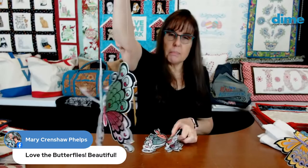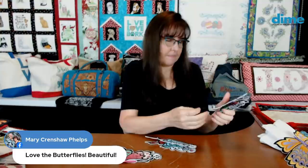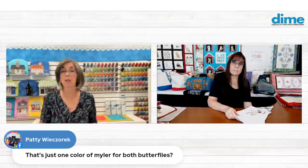That's a really good example of why you only need one color of Mylar, because the Mylar is taking the color of the thread. It's red and green, and it's hard to believe that that's not red and green Mylar. It's just the one color, that opalescence. The opalescent iridescent. It's just beautiful. And so, Patty, we're catching up with comments, but yes, it's just one color of Mylar, and the change in color that you see is really due to thread.